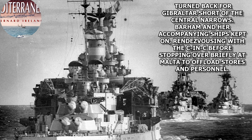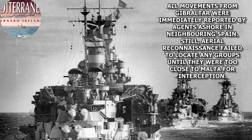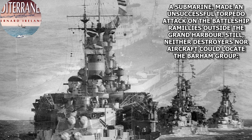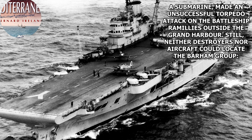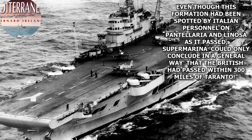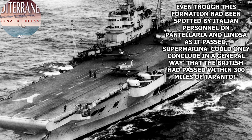All movements from Gibraltar were immediately reported by agents ashore in neighboring Spain. Still, aerial reconnaissance failed to locate any groups until they were too close to Malta for interception. A submarine made an unsuccessful torpedo attack on the battleship Ramillies outside the Grand Harbor. Still, neither destroyers nor aircraft could locate the Barham group, even though the formation had been spotted by Italian personnel on Pantelleria and Linosa as it passed. Supermarina could only conclude in a general way that the British had passed within 300 miles of Taranto.